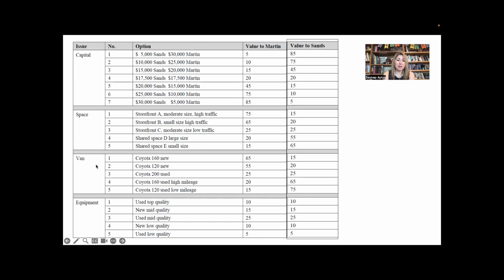And now, van is the third issue to discuss. The chef wants Toyota 160 new. There are other options: 120 new, Toyota 200 used, Toyota 160 used high mileage, and Toyota 120 used low mileage. The chef wants the brand new Toyota 160, and then Sans wants the cheapest. Obviously, as an entrepreneur, they're very cost conscious. Toyota 120 used low mileage.